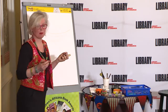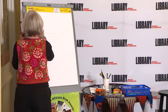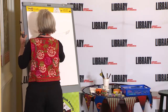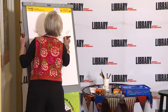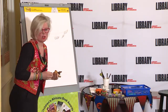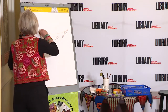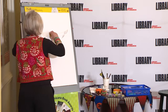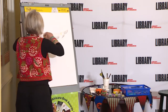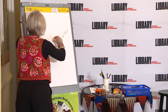And in Africa, baskets are made from wound grasses. So I'm just going to do some woven parts to the basket. And I like to use lots and lots of different materials. So I'm going to use this stamp pad to give us some of the pattern that you see in the baskets.